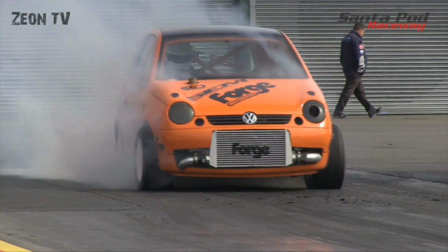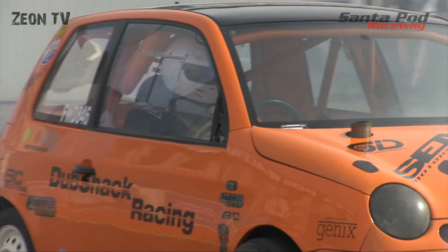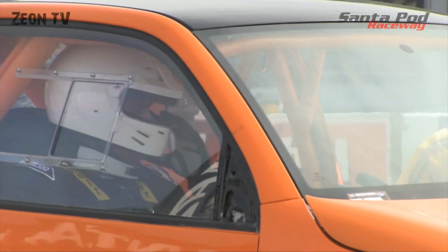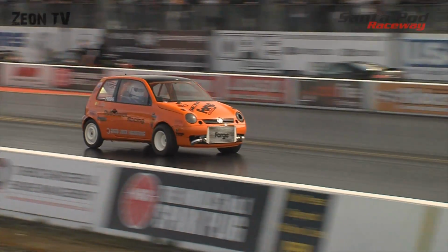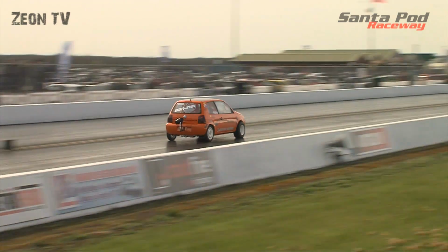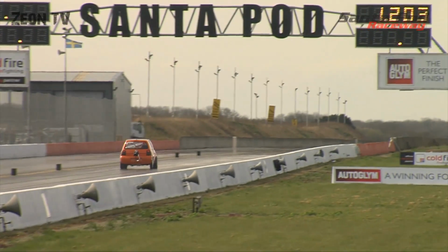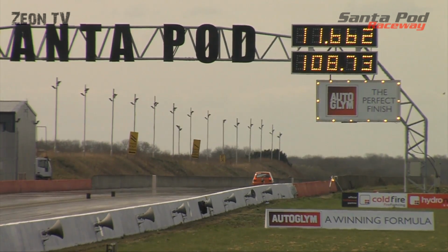Well, this is the first outing ever on the drag strip for both car and driver. It's Danny Moulton in the VW Lupo. Oh, a bit squirrely here, pulling to the left on every single gear change. But not a bad opening time, not a bad pass at all. Up to the stripe, 11.66.